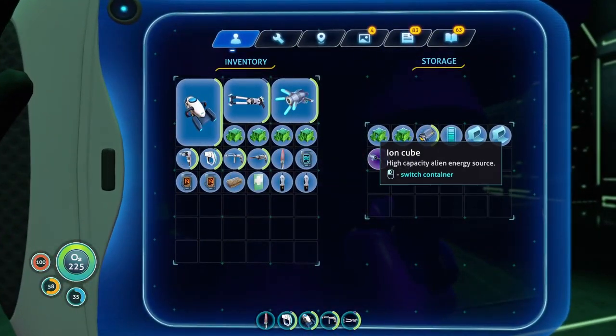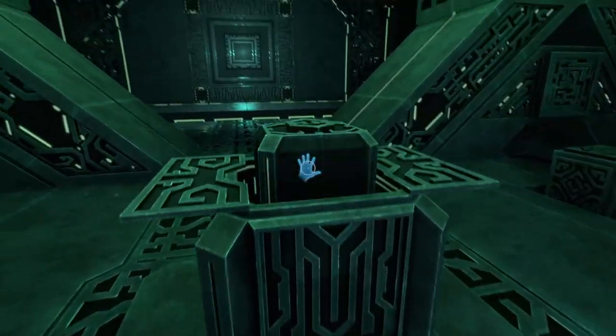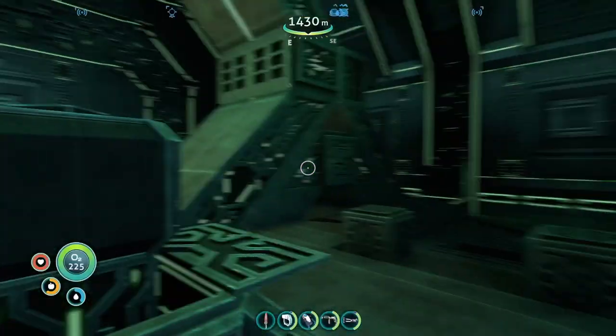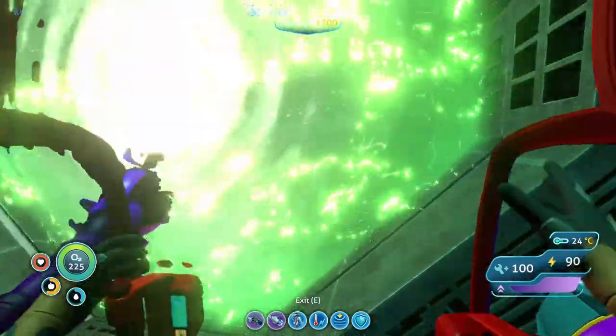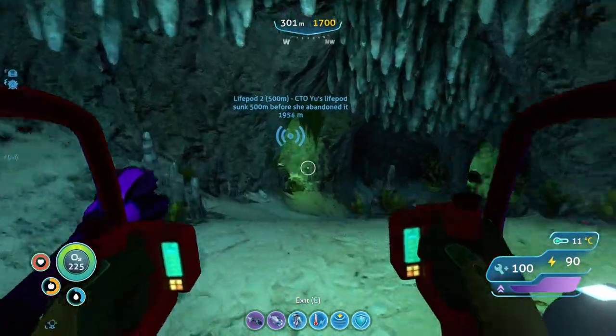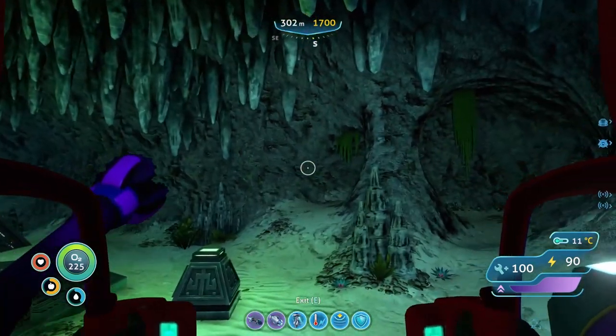Get down here. Alright, put the other ion cube, and then we check that middle room to see what more lore do we have. What more lore do we have? Yes, please. Where does this take us? Alright, so we have both the islands, basically.